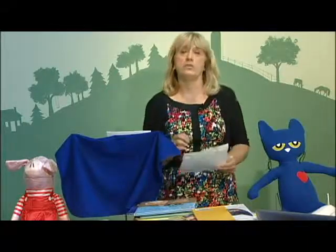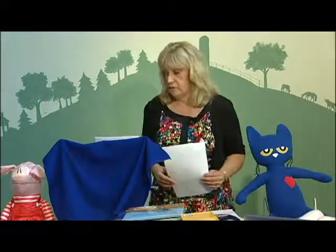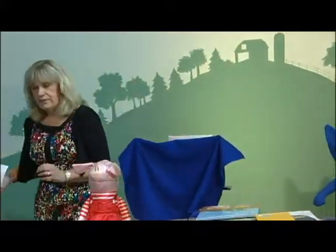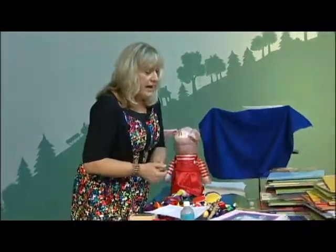Now, one quick explanation. A lot of times libraries will call story times for twos and threes toddler story time. And actually, that's kind of an incorrect word to use. The word toddler actually means when a child is toddling, just starting to learn to walk, which is usually long before two. So if you use the word toddler story time, you're probably misleading parents about what age that story time is for. I would just call it a story time for twos and threes, because toddler is really for kids who are toddling.